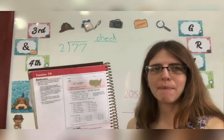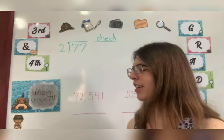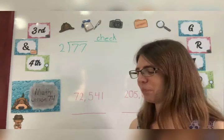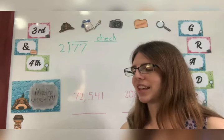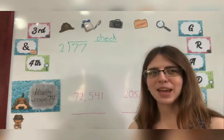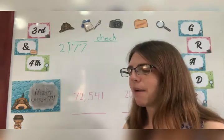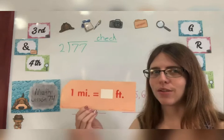All right, today we are on pages 147 through 148. Looks like this with a map of the United States at the top. So go ahead and get that out if you have not yet done so. Okay, your paper is talking about miles today. We're introducing the mile.